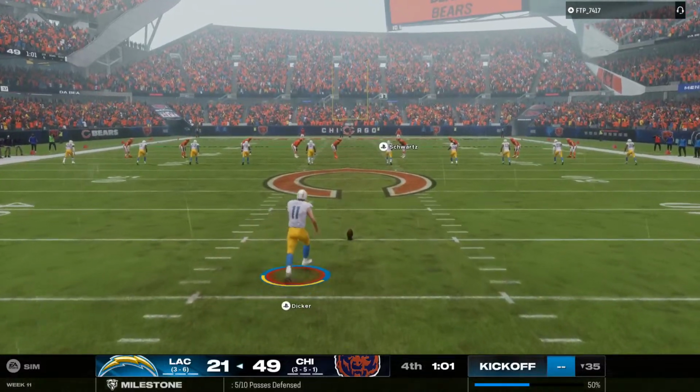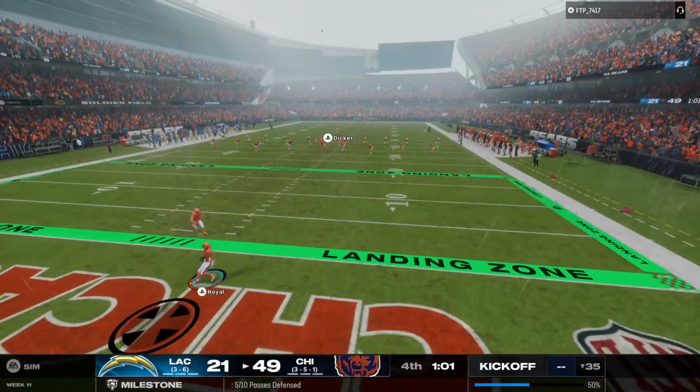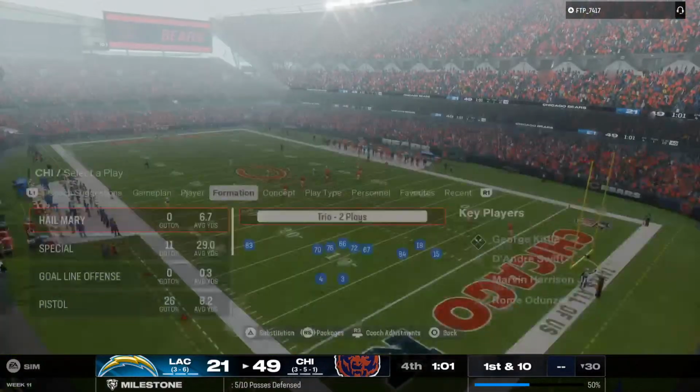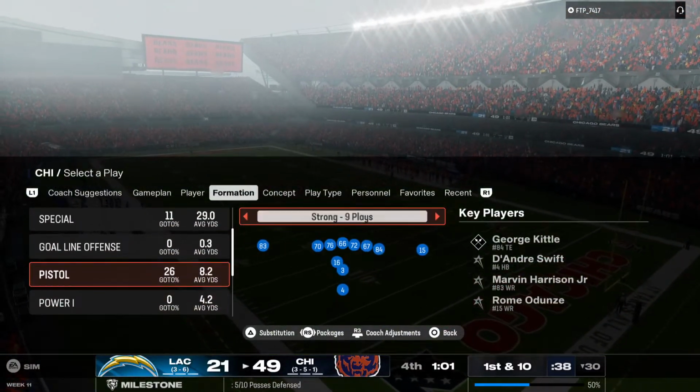After the touchdown, here's Dicker out to send this one away. The return team going to let that one go. It'll go through the end zone. It's a touchback.